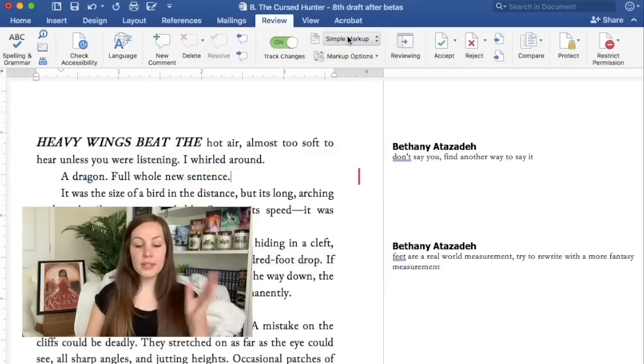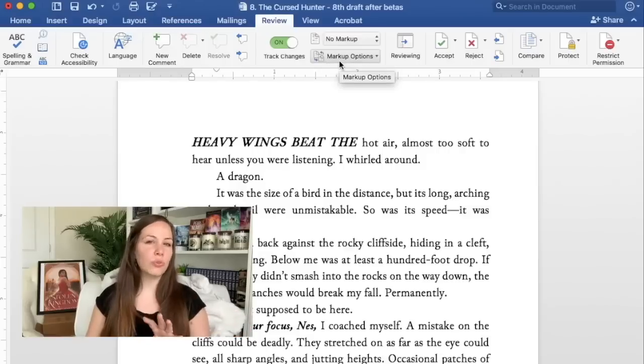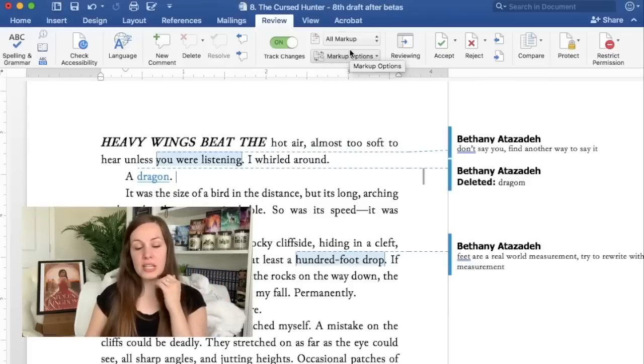You can change it to simple markup. You can even get rid of markup altogether just to get a visual for what it looks like, or to take an Instagram picture. But I personally prefer to see all markup. It gives me just an idea of what I'm working with.